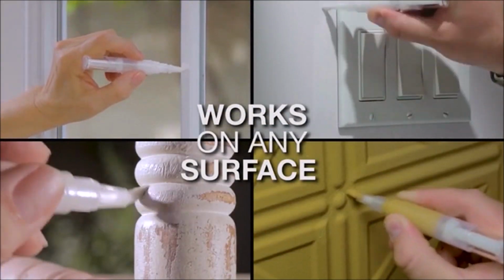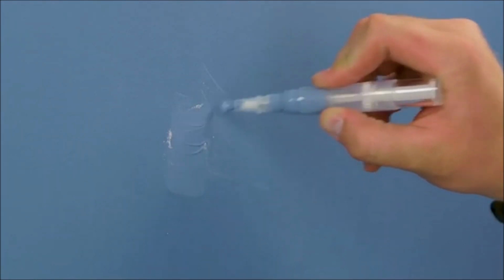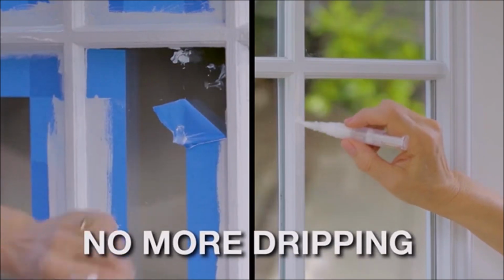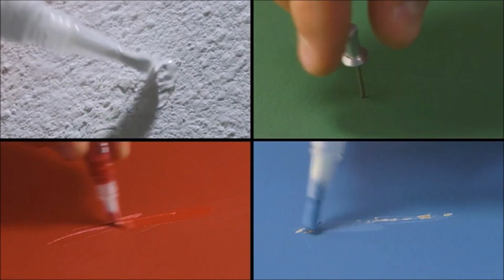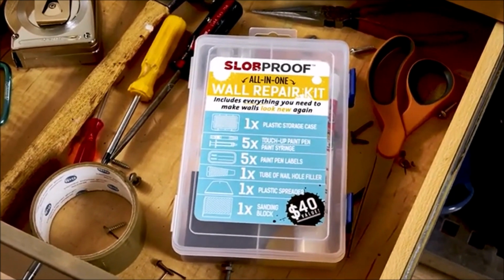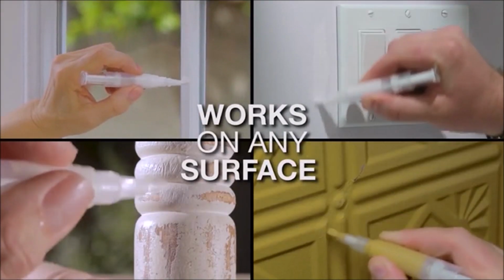Number 7. Introducing slob-proof feable brush pens for interior touch-ups to drywall, cabinets, and furniture. These innovative brush pens are designed to make touch-ups around the house a breeze. They're perfect for fixing scratches, scuffs, and other imperfections on drywall, cabinets, and furniture. The slob-proof feable brush pens are easy to use. Simply fill the pen with your favorite paint or stain, and you're ready to go. The brush tip allows for precise application, so you can touch up even the smallest areas with ease.